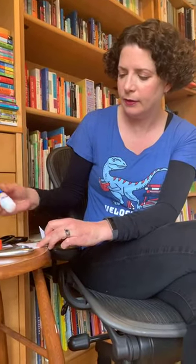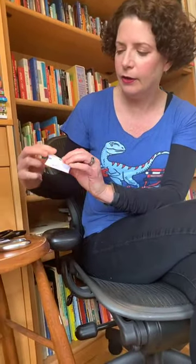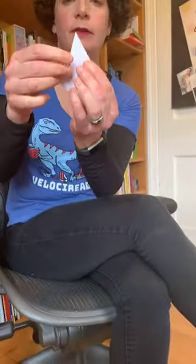And then I'm gonna take one of these pieces that I cut off, remember? And I'm gonna glue it to the back to make a dorsal fin. Sticking up on the top, ta-da! And now I have a fantastic shark for my bookmark.